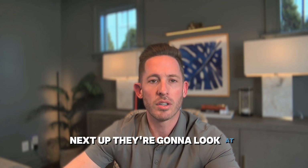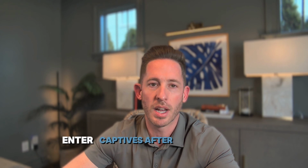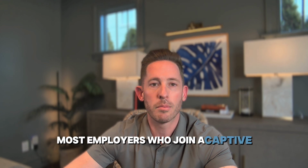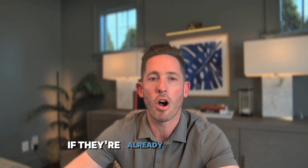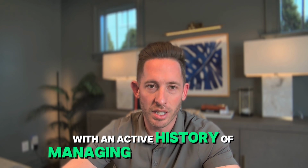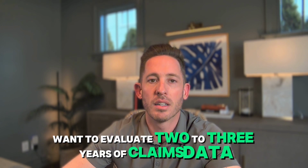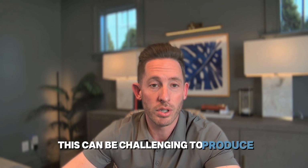Next up, they're going to look at prior funding strategies. We've seen employers enter captives after years in the fully insured market. However, most employers who join a captive have a better start if they're already level funded or self-funded with an active history of managing their claims spend. Speaking of claims, most captives will want to evaluate 2 to 3 years of claims data. This can be challenging to produce if you're fully insured.